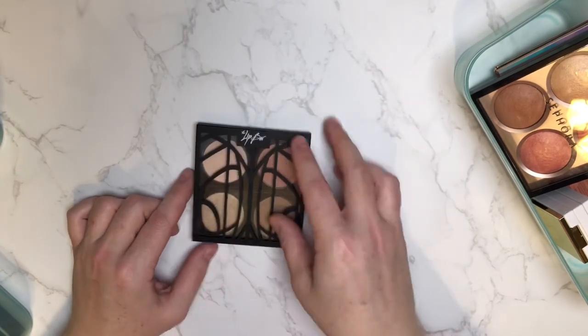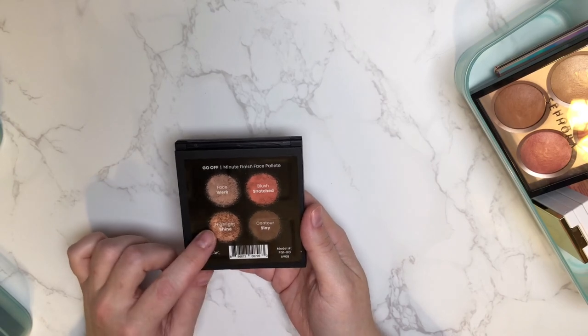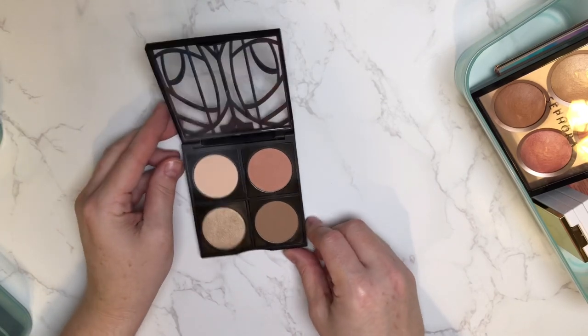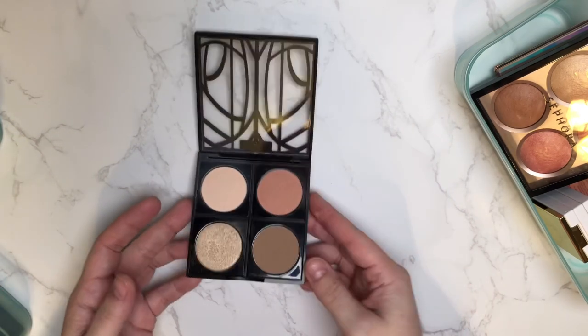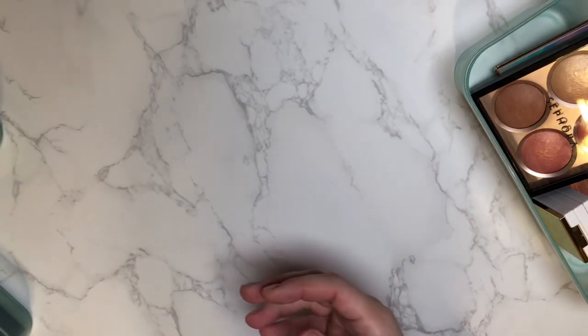Now, what I thought was really neat about this palette is it does come in 7 different shades. So this is the lightest one. It's called Go Off. But I really like the inclusivity and the skin tones. This is actually a really nice palette. All 4 products work for me, which is rare in a face palette. I definitely would like to get some more use out of this. So I'm gonna hang on to that.